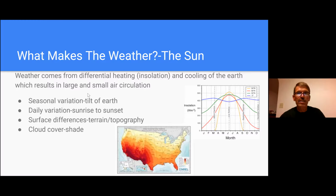And what changes the amount of sun that an area gets, which is what's causing the weather, is you have the seasonal variation, the tilt of the Earth. So of course in the northern hemisphere it's more direct in the summer, and in the southern hemisphere more direct in the winter. Your daily variation, sunrise to sunset, obviously, and surface differences, and this really plays into soaring when we're talking about thermals and such. The different types of terrain, whether it be just dark terrain or the angle to the sun, whether it's covered with vegetation, whether it's water, all that has differences on how much the sun is going to be absorbed.